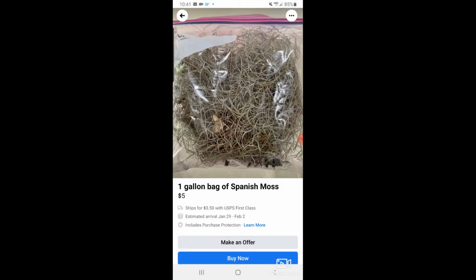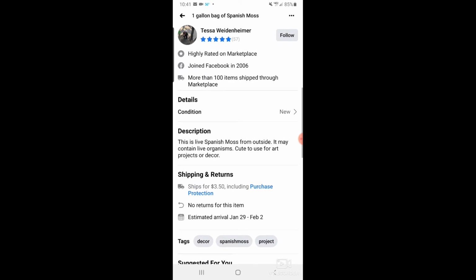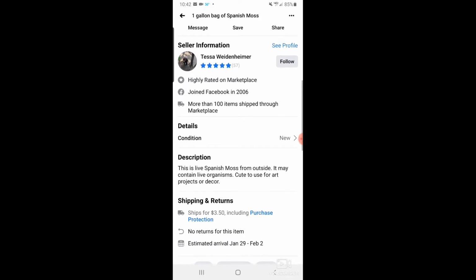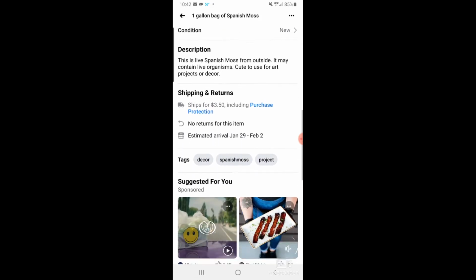All right, here's one where they're selling some Spanish moss. They're selling a 1 gallon bag of Spanish moss for $5. Of course, if you are in New Orleans, I think the moss that grows on the trees there, like in City Park, is Spanish moss, but I could be wrong on it.